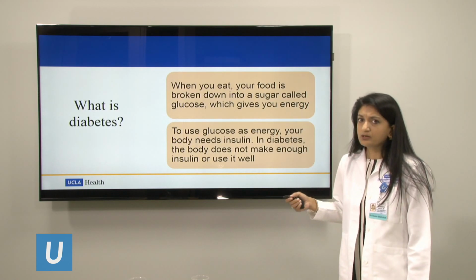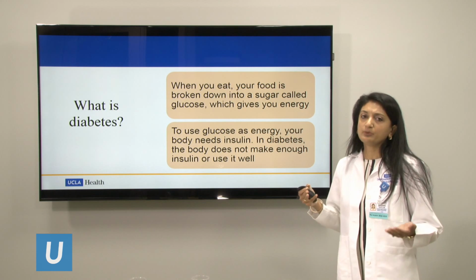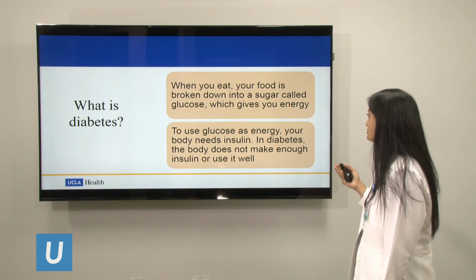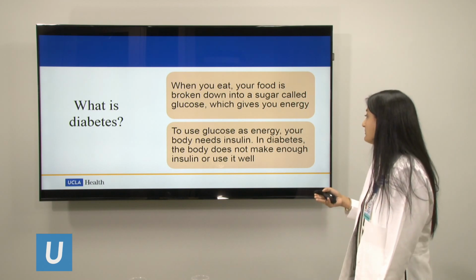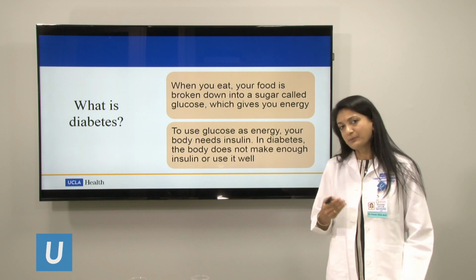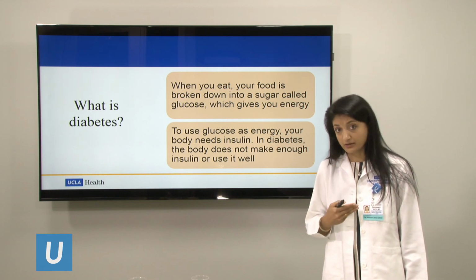So we'll go over some of the diagnostic criteria for diabetes. Diabetes is a disorder where there's a mismatch between blood glucose and insulin levels. When you eat, your food is broken down into a sugar called glucose, which gives you energy. To use glucose as energy, your body needs insulin. In diabetes, your body either does not make enough insulin. This is what we call type 1 diabetes, right? These are typically seen in children or young adults, where their body just doesn't make insulin, and we have to give them insulin from day one of diagnosis.